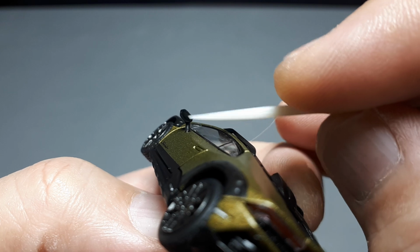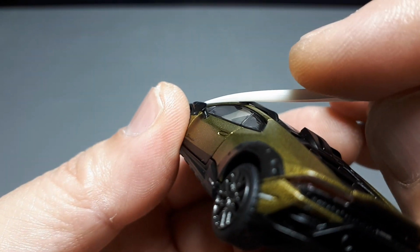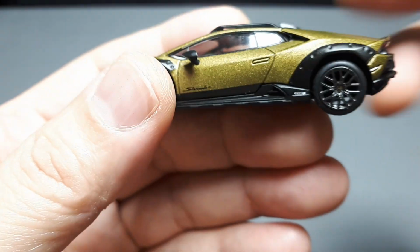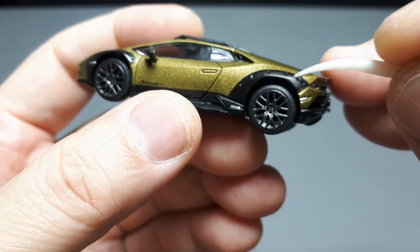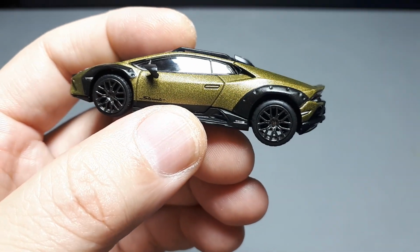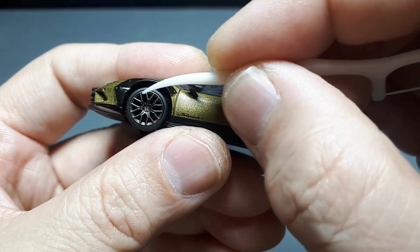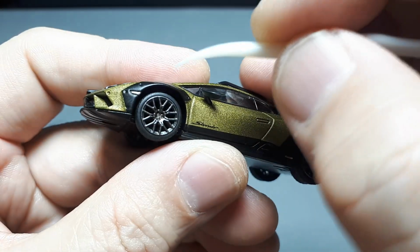Again, the MiniGTs aren't expensive models, in my opinion, so you're not going to get everything, but at least it's recessed. You could add paint there pretty easily. So the fender flares, you can see these little divots there representing, I assume, body screws on the real car. There's also a running light or a turn signal here painted silver.